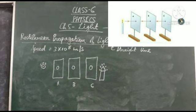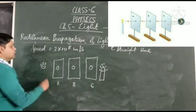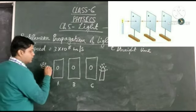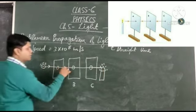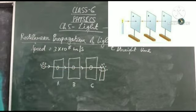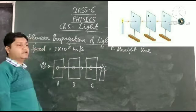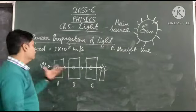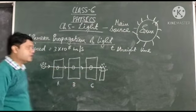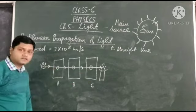from the other side. What will we be noticing? We will notice the burning candle easily. Why? Because holes are made at the same point, and at the same point the candle is kept. We are able to see this burning candle because light travels in a straight line.